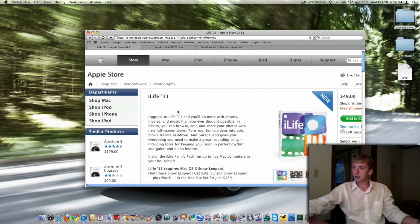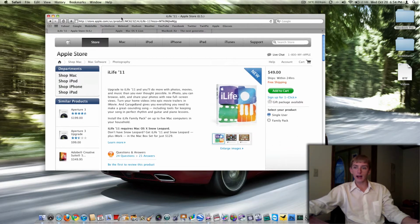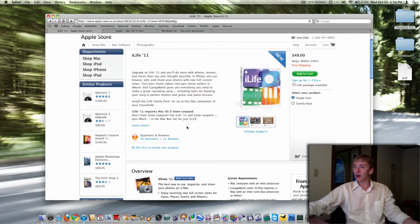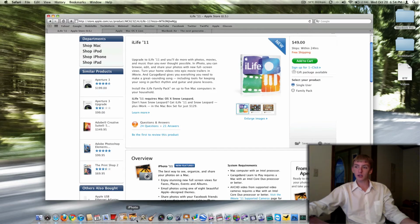So the first thing we're going to see here would be iLife 11. The iLife suite includes iPhoto, iMovie, iWeb, iDVD. Could be iTunes, but it really isn't. Should be, but it isn't. So iLife 11 is this awesome suite of applications that Apple has had for a long time now. It comes with new Macs. The latest version up until now has been iLife 2009. No 2010, this is 2011.